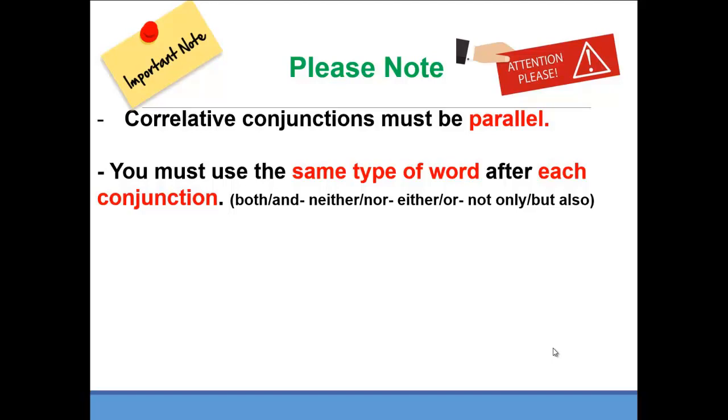If you used a verb after the first conjunction, the second conjunction should be followed by a verb. If the first conjunction is followed by a noun, the second conjunction must be followed by a noun. If the first conjunction is followed by an adjective, the second conjunction should be followed by an adjective as well. This works mainly with the conjunctions both and, neither nor, either or, not only but also. So this rule only applies to these four conjunctions.